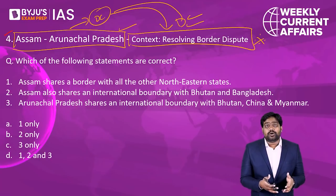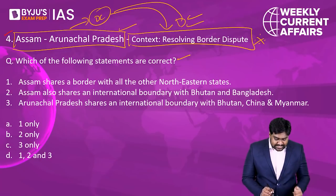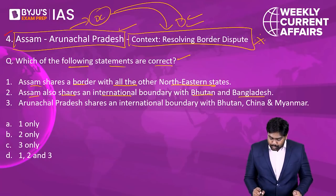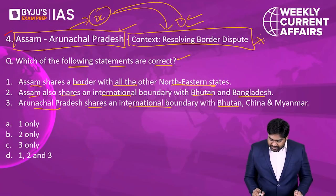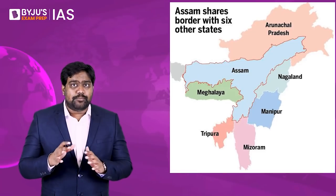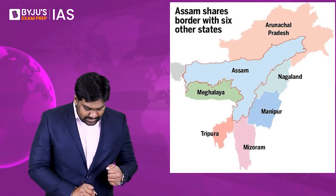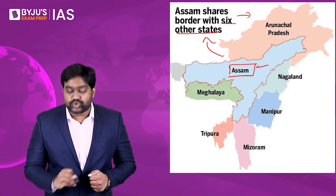So let's understand the geography of the region better by looking at a map with the help of a practice question. The question says, which of the following statements are correct? Assam shares a border with all the other northeastern states. Assam also shares an international boundary with Bhutan and Bangladesh. Arunachal Pradesh shares an international boundary with Bhutan, China, and Myanmar. Let's answer this question by looking at a map of the northeast of India. In the map, you can clearly see that Assam is actually sharing a boundary with all the other 6 northeastern states of India.